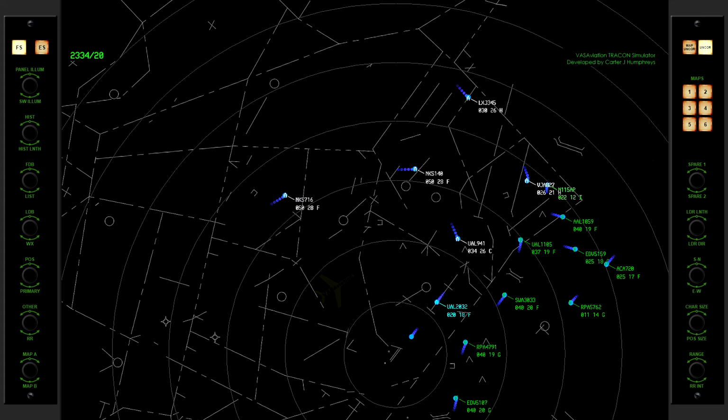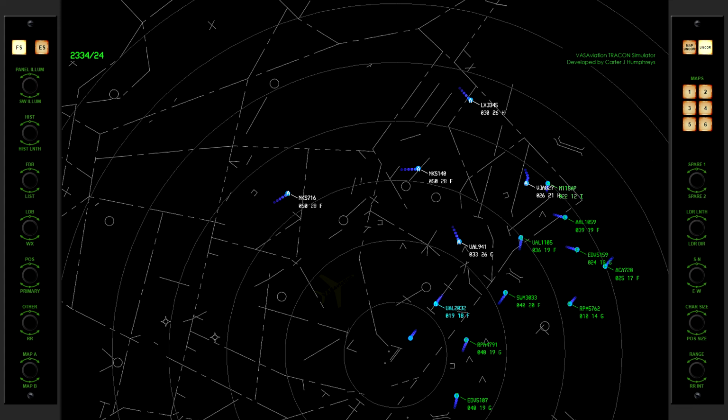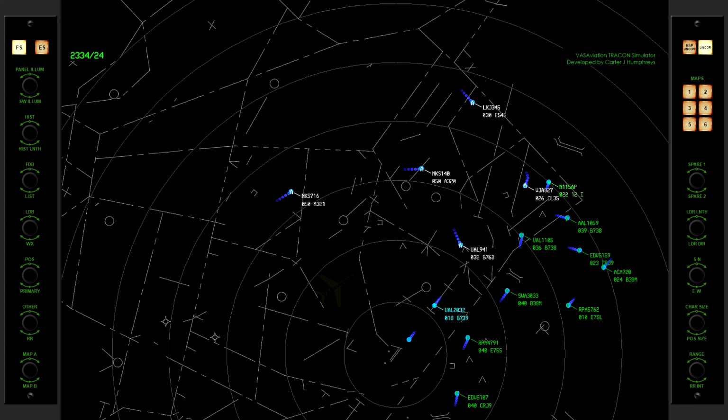941 heavy, right turn 200, up the localizer. 200 heading to the localizer, 941 heavy. Flight 140, right turn 170, maintain 3,000. Right turn 170, 3,000, flight 140.